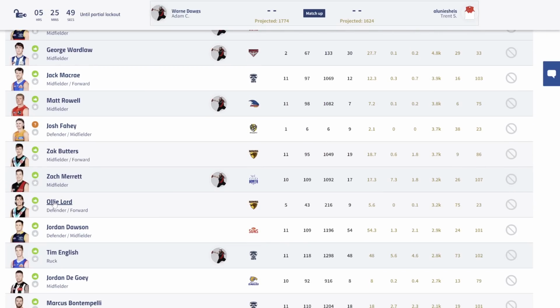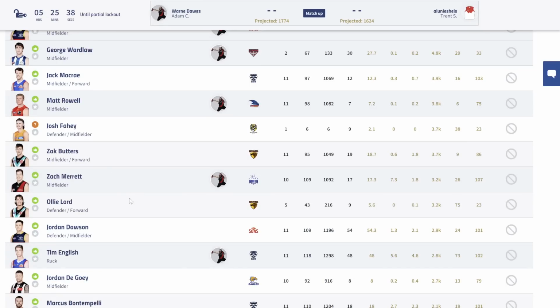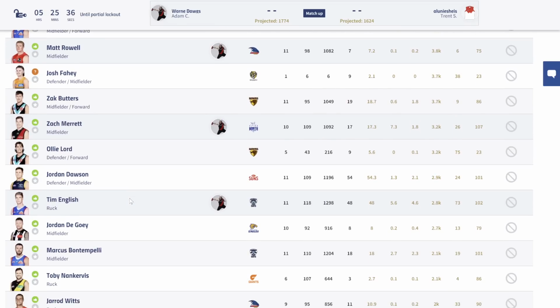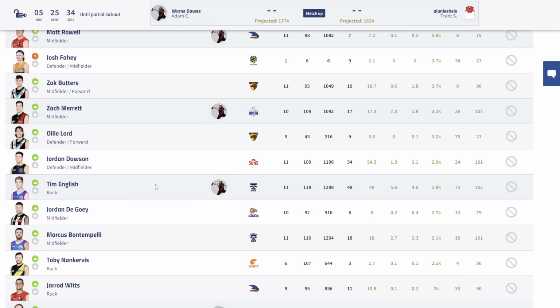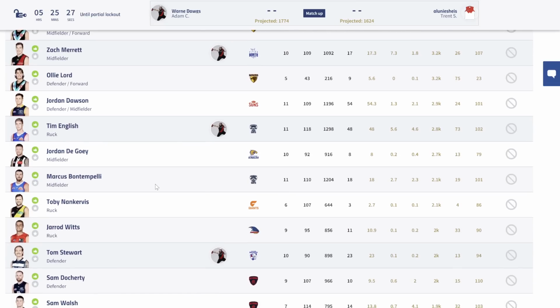So Ollie Lord, I really couldn't go in there. He had a 60 last week, but he's at 300k or 299. You could, and he's there. So it might be one if that suits okay with a round 15 guy like that coming in as a rookie. I think position-wise, if you've got rookies or mid-price at that time, that's okay. You don't want too many premiums on that round 15.